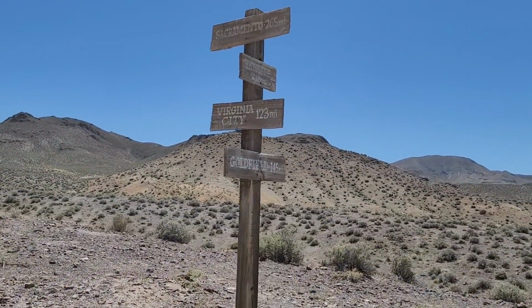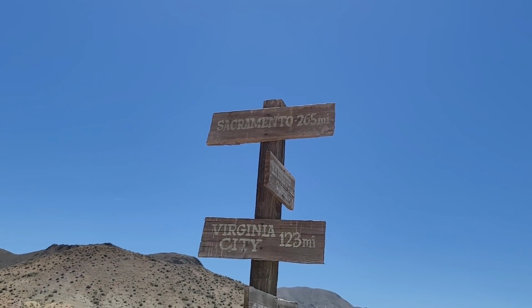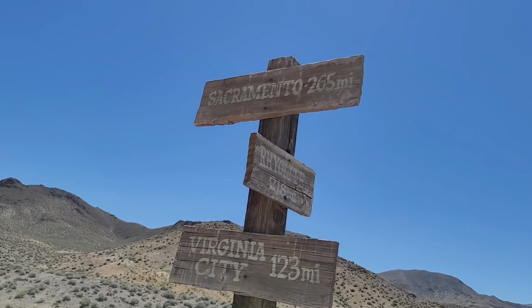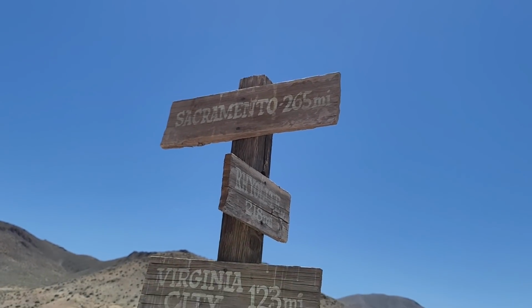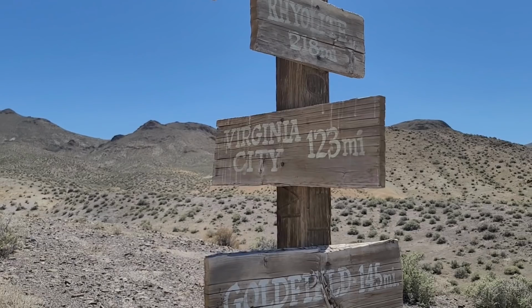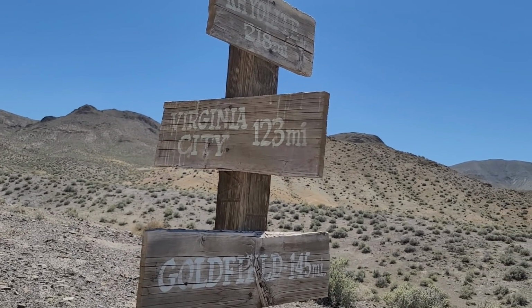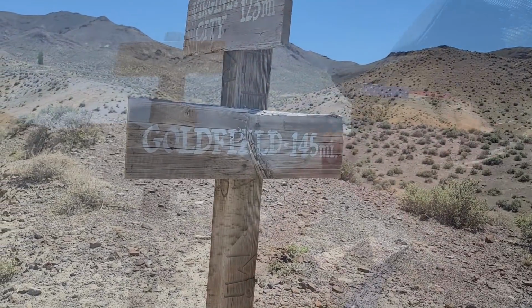There's a signpost up here. This is the only location information I'll give as to the whereabouts of where we are. If you can figure it out, then good for you. Sacramento is 265 miles away. Doesn't say in what direction. Rhyolite, 218 miles away. Virginia City, 123 miles away. And Goldfield, 145 miles away. So basically, we're in the middle of nowhere.